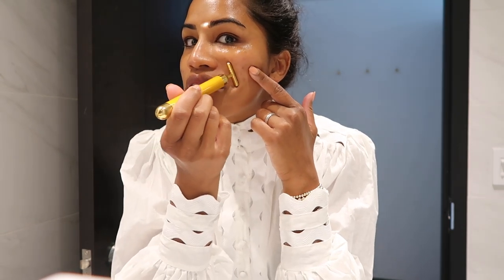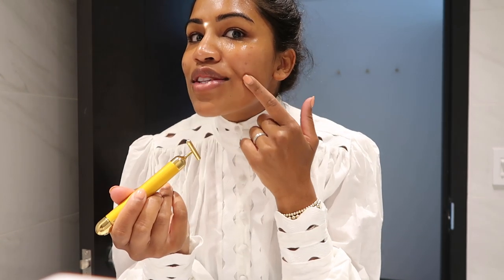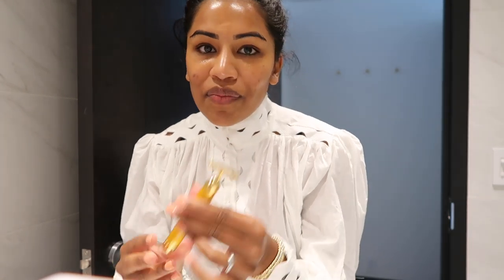Sometimes you get very deep lines around your mouth, and I actually use this around my mouth to help with those smile lines, and it really has helped me. You have to be persistent. I do this about twice a day when I have time, and this is a good tool. Okay, so that's it for the routine. I'm gonna put sunblock on and then I'm gonna start with my makeup. I hope you liked this simple three-step process to get your skin looking good quickly.